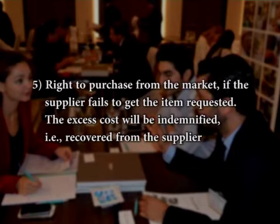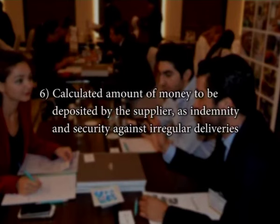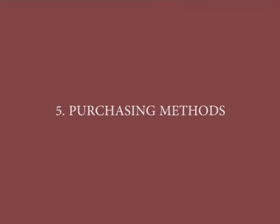Right to purchase from the market if the supplier fails to get the item requested. The excess cost will be indemnified, that is, recovered from the supplier. Calculated amount of money to be deposited by the supplier as indemnity and security against irregular deliveries. Let us now move on to the last aspect, purchasing methods.